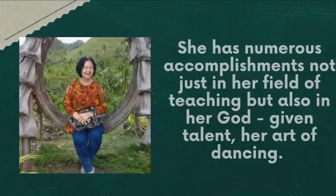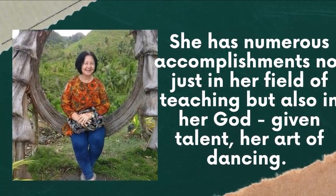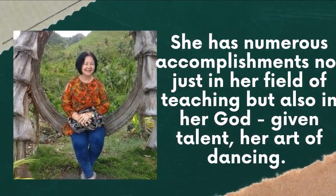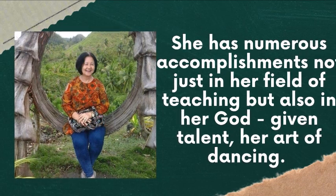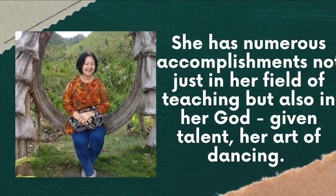Angelina Pinaso Cuarta. Born on August 22, 1948 at Candua Occidental, Valencia, Bohol, from the parents Domingo Pinaso and Telesfora Magan Pinaso, the second among the three siblings. She has numerous accomplishments, not just in her field of teaching, but also in her God-given talent, her art of dancing.